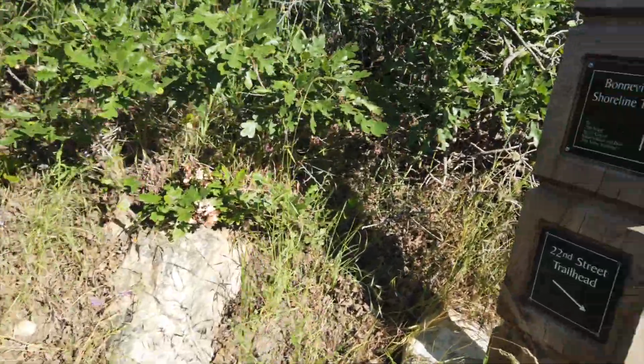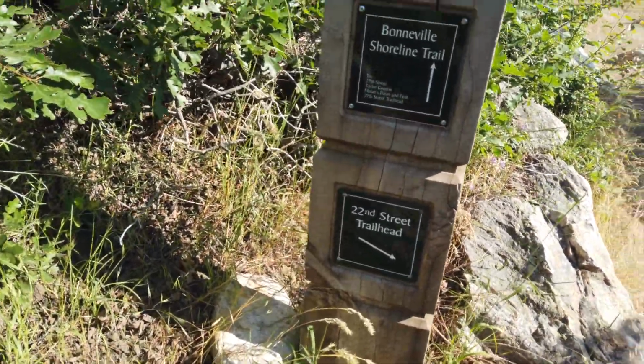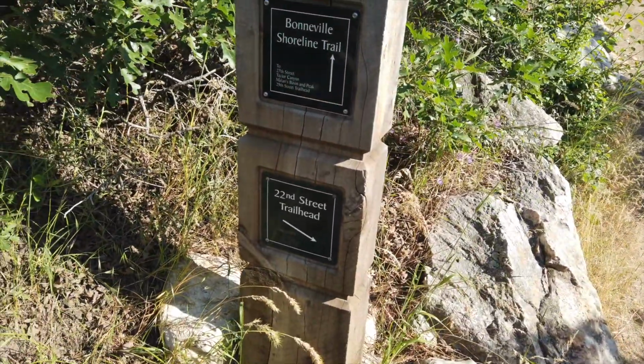So I just kind of like to film these markers for reference. Got the Bonneville Shoreline straight ahead, 22nd Street trailhead, which is where we came from. So if you're looking to follow along on these hikes, I try to do my best to make sure that you guys know where I'm at, in case you want to do them yourself. I got a nice message on Instagram, somebody asking where one of the trails we did was, so hopefully it gets you guys out exploring just like it is me. And I want to do the unique ones. Every once in a while I'll do a popular hike, but my goal is to try to find all these unique little places. So let's keep going on this one.